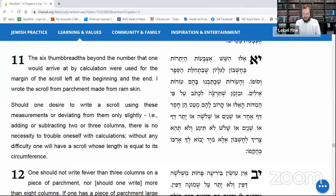Halacha Yud Aleph, number 11. Elu hashesh etzbayis hayesedes b'cheshbon. And there are six extra thumb breadths that come up in the calculation. So the Rambam says, if you look at the calculation I just told you before, and then look at my calculation, you're going to say, one second, Rambam, you have an extra six finger breadths. You're going to check it out and see there's an extra six. So he says, here's why there's an extra six.